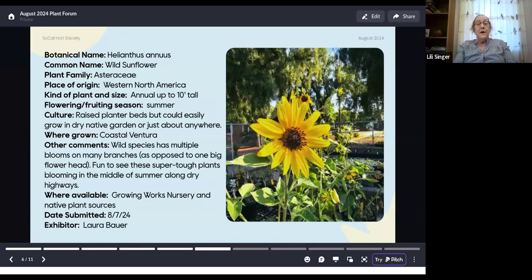It attracts lovely amounts of pollinators, and it's available at Growing Works Nursery and then other native plant sources, and probably a lot of regular retail nurseries at this point. So a wonderful plant for any beginning or experienced native plant gardener. It should be in every garden, not just every native plant garden. Next, please.